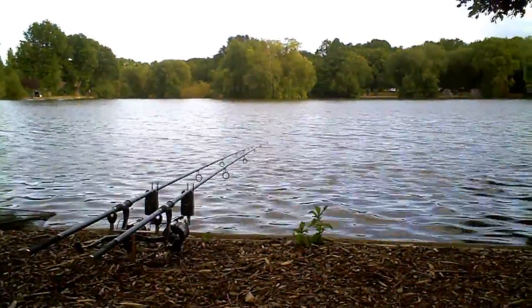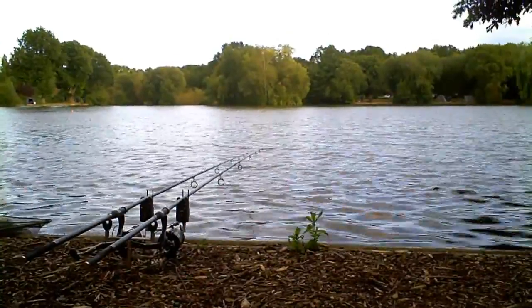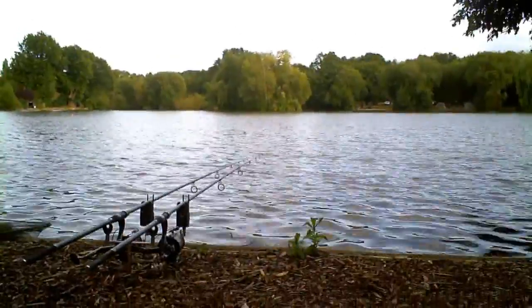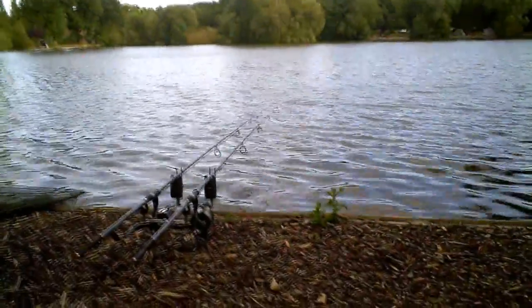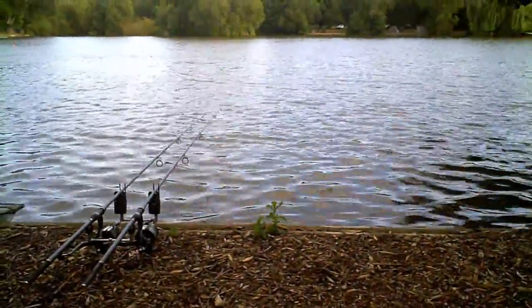Well, as promised guys, this is the lake, this is a view from my swim. It's a swim called the back double, because it's the side furthest from the car park. Yeah, I chose to go over here obviously because I've got the wind hacking into my left and it's a fairly warm wind as well. And conditions are pretty good. It was sort of overcast earlier, so it's looking bang on for a bite tonight.